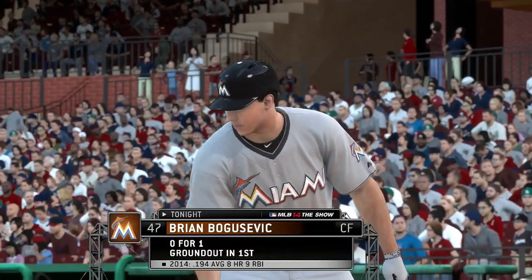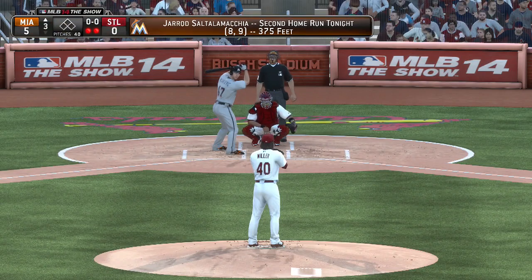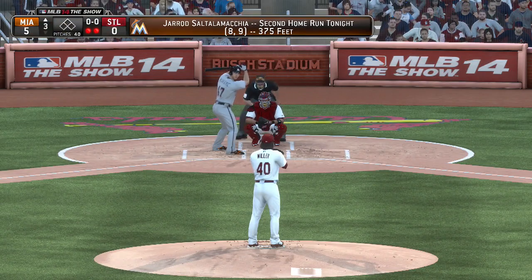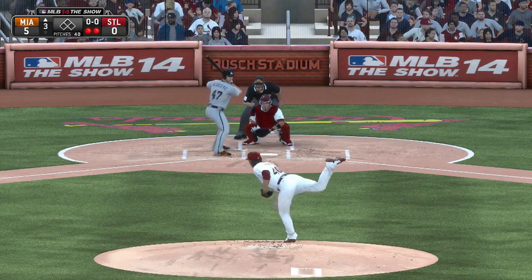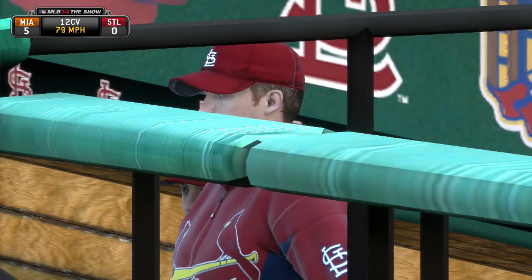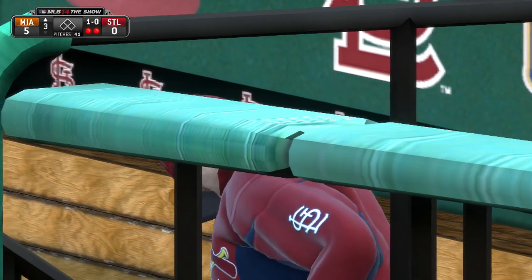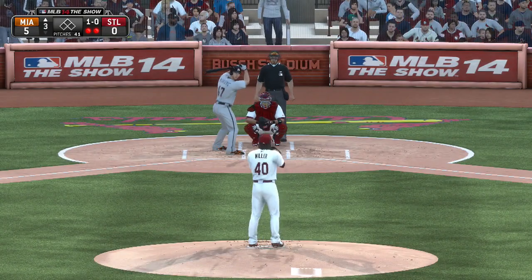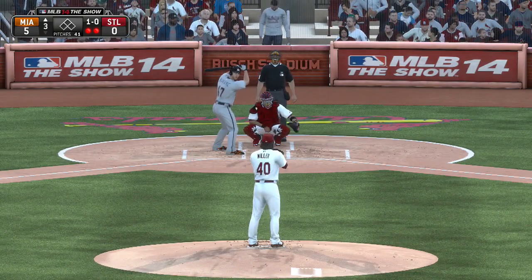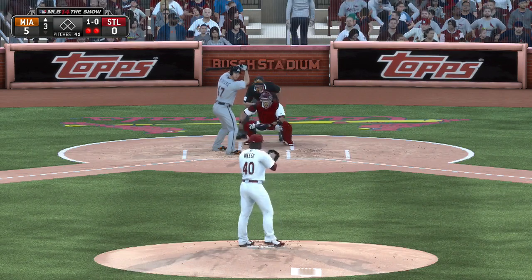Brian Bogusevic will lead things off. Bottom third of the order set to go here in the third. Brian Bogusevic. And this one's nowhere close as that bounces to the plate for ball 1. You know, you start to worry that maybe this already has the makings of a short outing. And that's not what that man right there wants to hear. He'd hate to have to make a change this early, but he might have to.